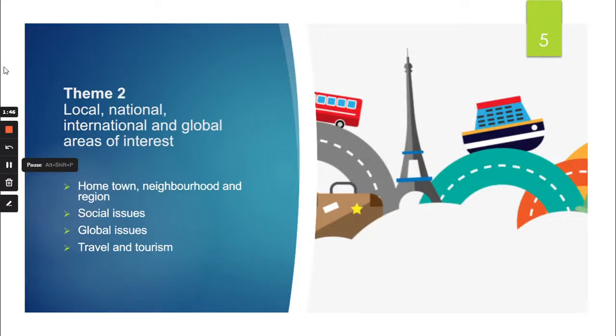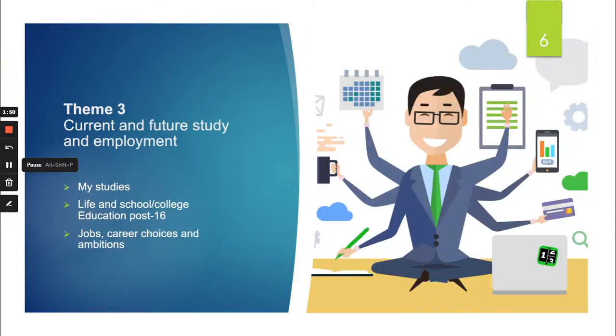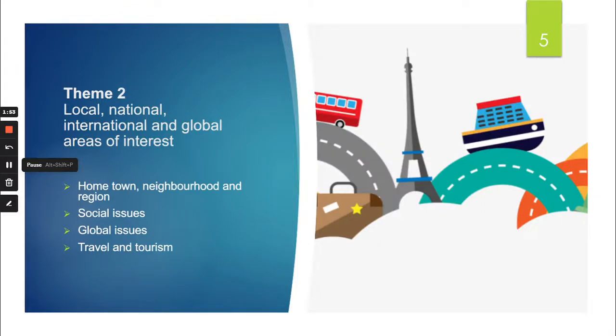Within theme two, local, national, international, and global areas of interest, are the topics hometown, neighbourhood and region, social issues, global issues, travel and tourism.